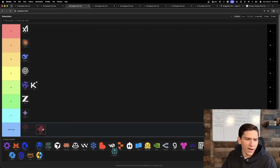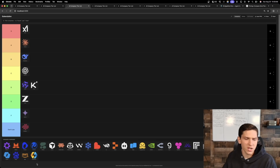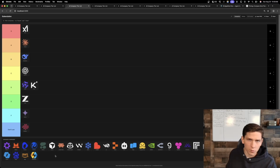With Minimax, I don't use Minimax. I'm just going to put this in the F tier or don't use tier. Minimax M3 just isn't a good enough model. So that's where the Frontier stands today, in my opinion, for the subscriptions. I think that Grok Super Heavy is probably one of the best.